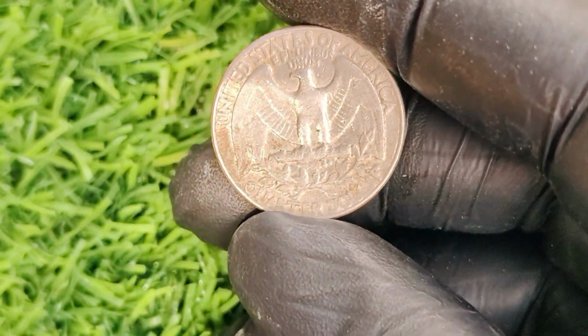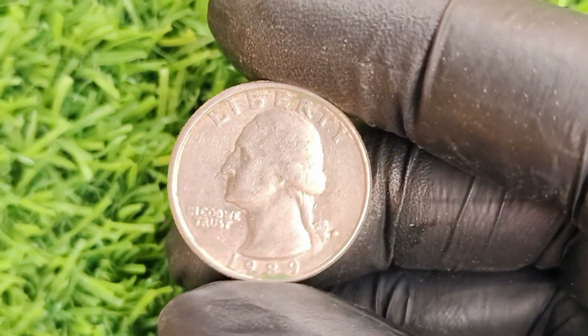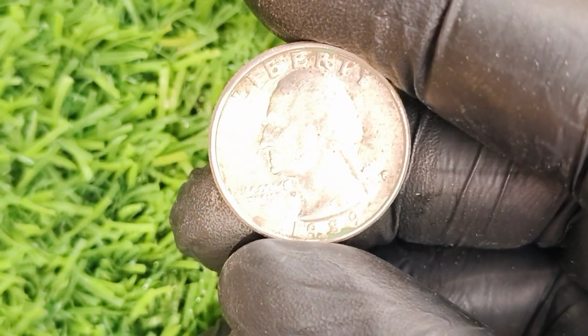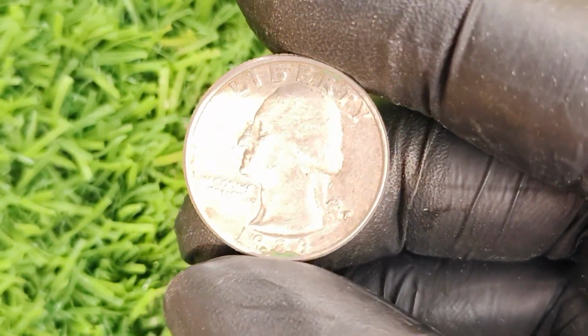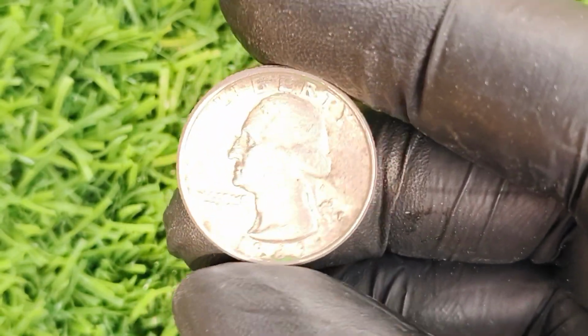Here's where it gets juicy. The coin we're talking about isn't just old. It's rare. And not kind of hard to find rare, we're talking ultra-rare unicorn status. Only a handful of these quarters were struck with a mintage error so bizarre and so perfect that collectors basically fought over it like it was the last slice of pizza at a Super Bowl party.